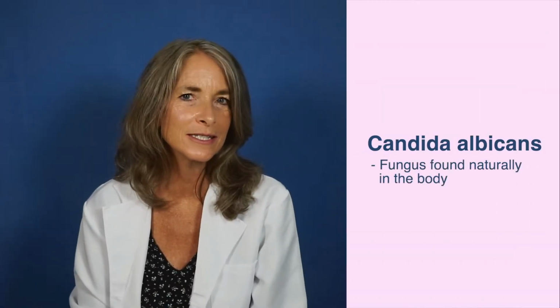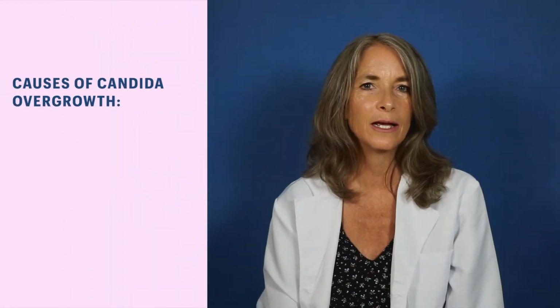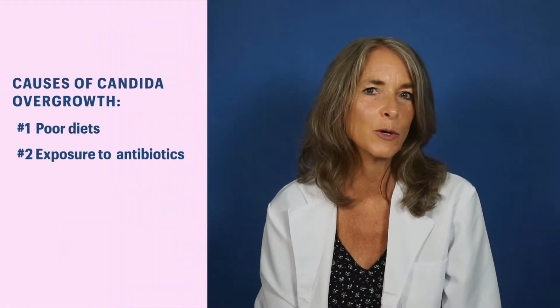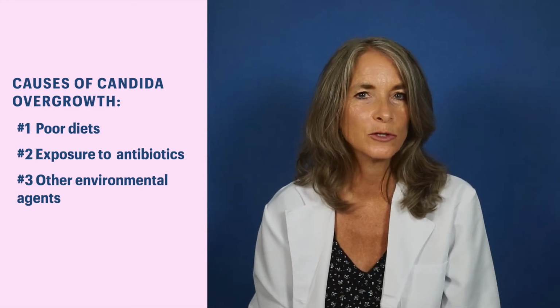Candida albicans is a fungus that is naturally in the body, primarily found in the colon, but unfortunately can be overgrown when we have poor diets or when we are exposed to antibiotics or other kinds of agents in our environment that don't support a robust microbiome. When Candida overgrowth occurs, it's a good idea to follow a therapeutic diet and to use supplements to rebalance your healthy microbiome. Doctors will often prescribe antifungals, and sometimes that can work, but it's core to change your lifestyle so that the Candida overgrowth doesn't become chronic.